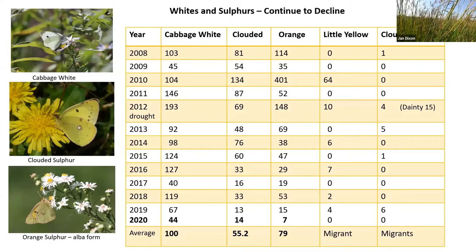However, the cloudless sulfur is showing increasing numbers locally, and the host plants are species in the Senna family, partridge pea and Senna.